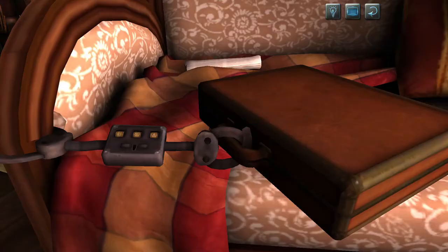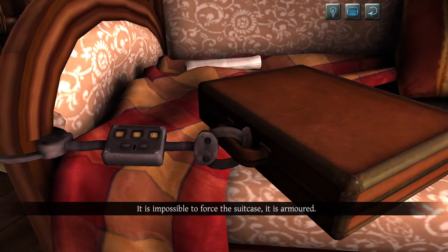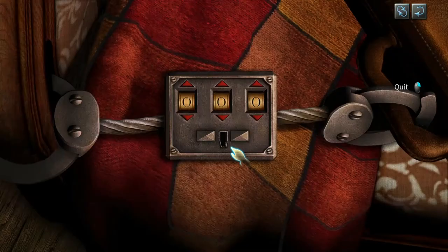This suitcase is closed with handcuffs, which in turn are attached to the sofa. It's impossible to force the suitcase. It's armoured. These handcuffs are extremely solid. You need a code as well as a key to open them.